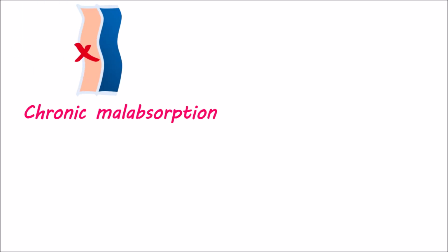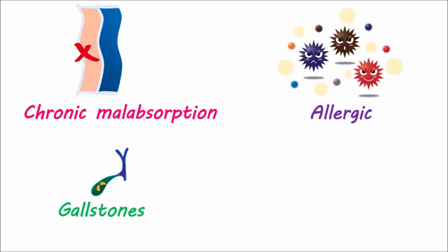Finally, let's discuss when to avoid Orlistat. If you have conditions like chronic malabsorption, then Orlistat is not suitable, as it further reduces the absorption of fat-soluble components and vitamins. You should also avoid Orlistat if you are allergic to it or if you have gallstones. Orlistat is not recommended for use by pregnant women.